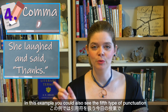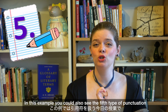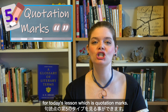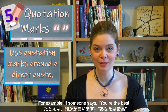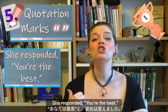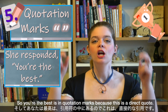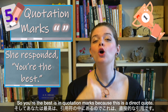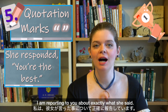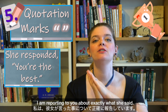In this example, you could also see the fifth type of punctuation for today's lesson, which is quotation marks. For example, if someone says, "You're the best." She responded, "You're the best." So, "you're the best" is in quotation marks because this is a direct quote. I am reporting to you about exactly what she said.